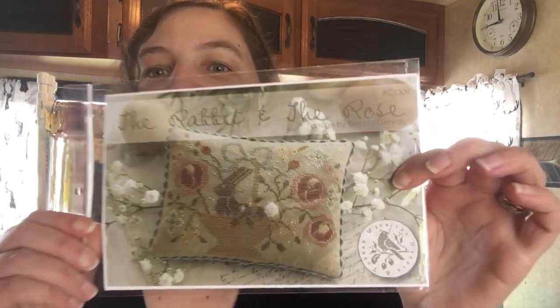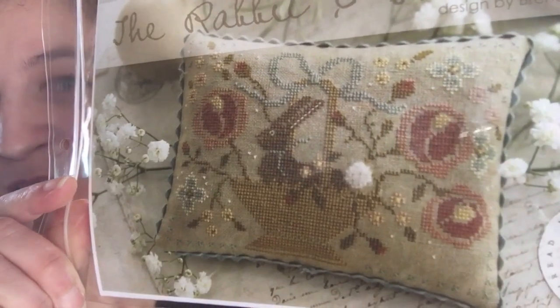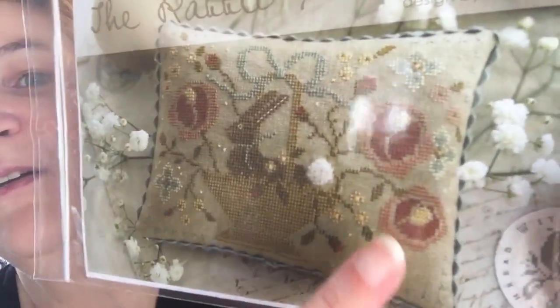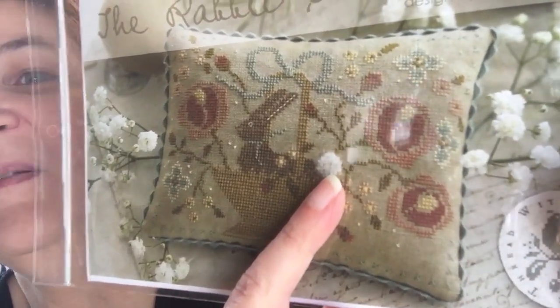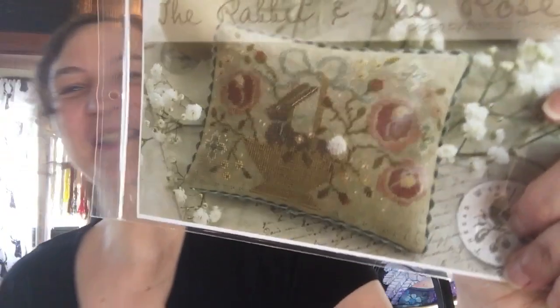Okay, and the next one is The Rabbit and the Rose. Now this one, I thought it was a combination of cute, beautiful, and oh my goodness, the fluffy. But yeah, so I got that one too.